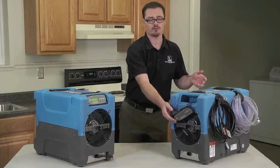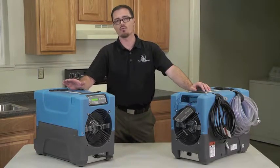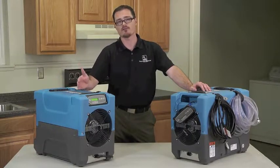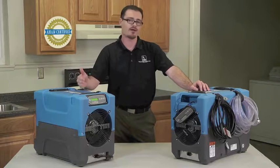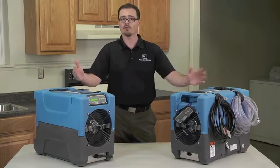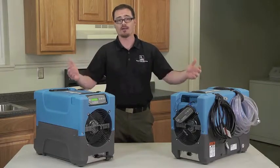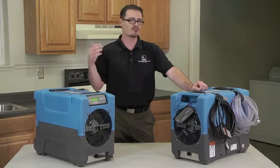Most competitive machines, for that matter all competitive machines, are designed to run in one specific operating condition, typically 80 degrees Fahrenheit and 60% relative humidity, what we know as the AHAM condition. When you design specifically for that condition, you really lose the ability to perform well in the other variety of conditions that we see in a true drying environment, which is a condition that's constantly moving.